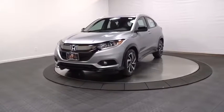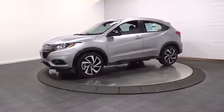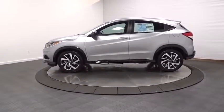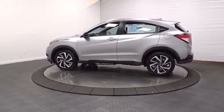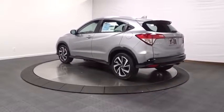Come test drive the 2019 Honda HR-V. The HR-V has a good-looking exterior with a clean design. It comes with a well-tuned suspension and a handsome and flexible interior with tons of options to choose from. This vehicle has less than 100 miles.